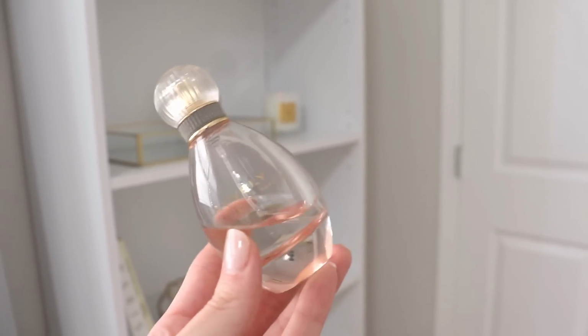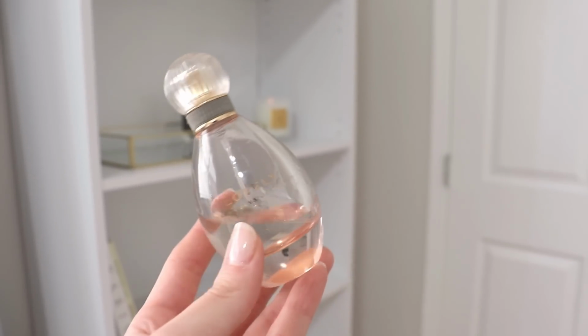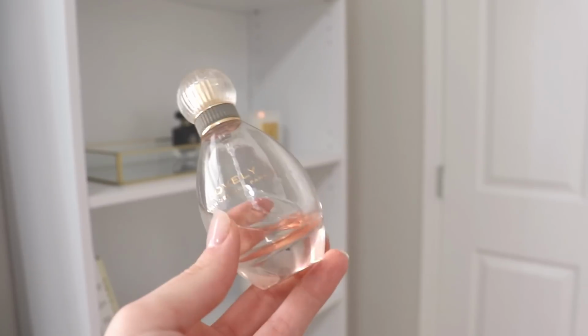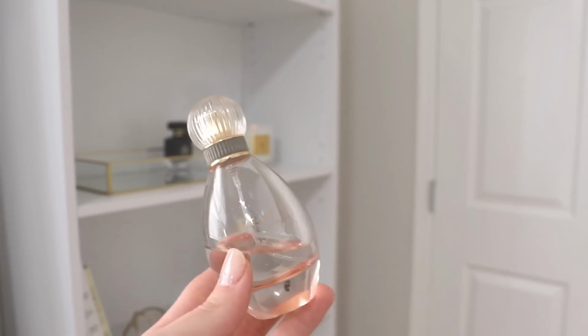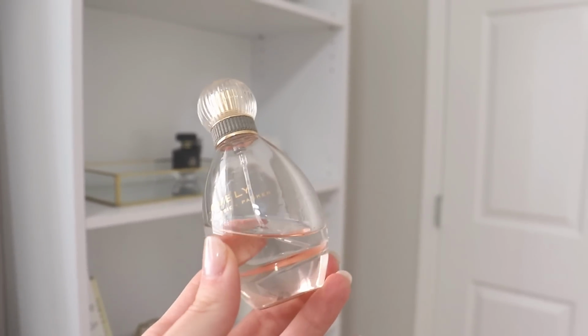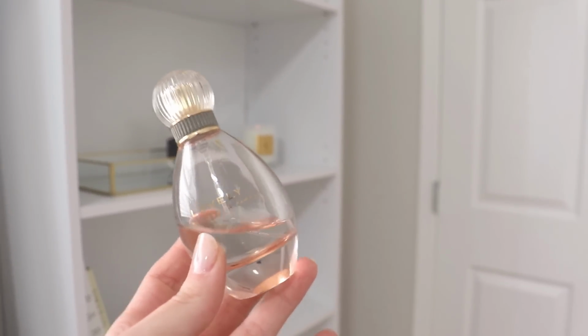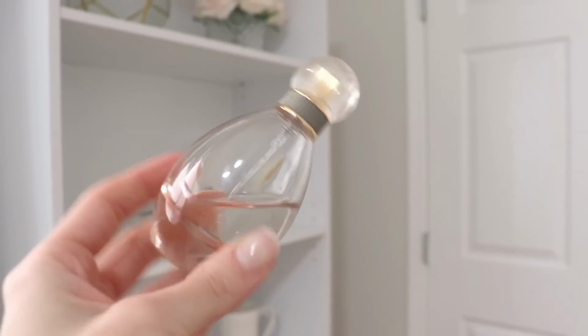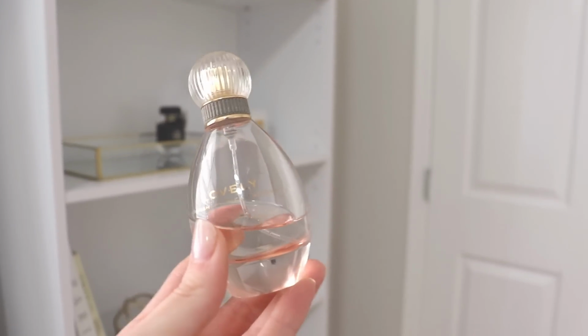The second one that I'm going to be decluttering, this one might come as a shock to some people. I don't even think I've talked about it before in like a possible perfume declutter video or like a chopping block video. This is Sarah Jessica Parker Lovely. This has been one of my favorite perfumes for a long time. This is one that I've worn to bed. You can see how much I love it just based on how much is missing from the bottle.